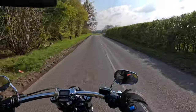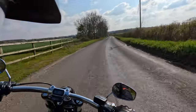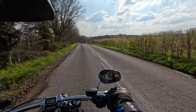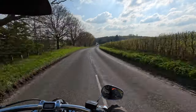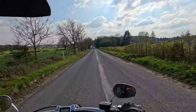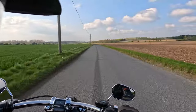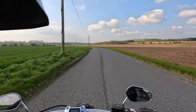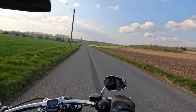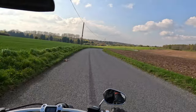Lovely. I have to say, the 117. It's definitely quite noticeably more powerful than the standard 114. That extra torque and horsepower, really noticing. It's a lovely piece of road. Look at that. And even with the big fat tyre, cranking around the corners is a lot of fun. Not that I'm cranking it that much.